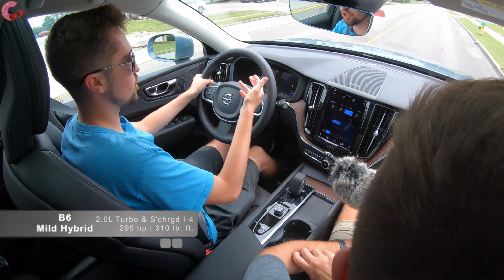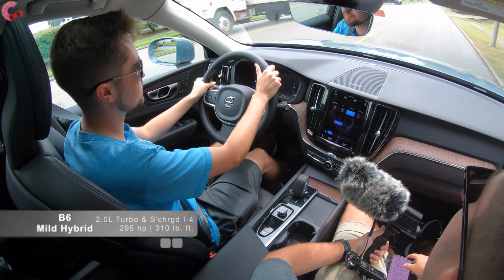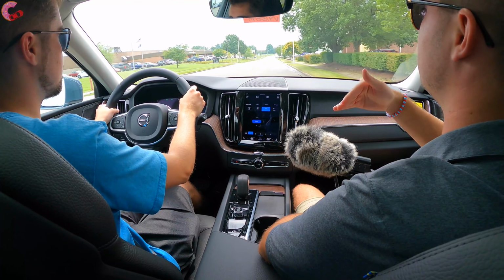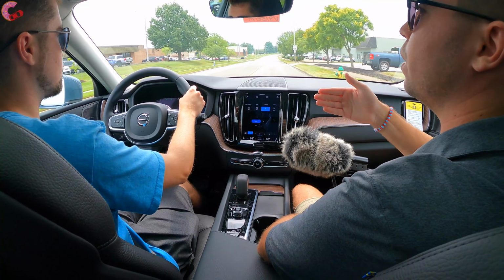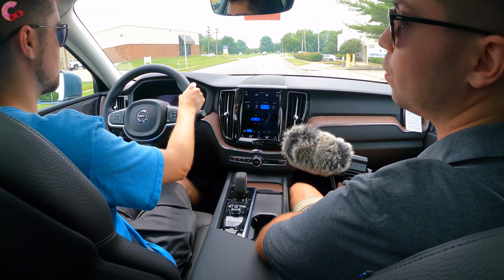Additionally, you have B6 replacing T6. That's going to add a supercharger to the same setup. 295 horsepower for that and 310 pound-feet of torque. So we'll see if the powertrain configurations continue. Previously, T6 was the most popular thing I saw on the lot, so maybe that will continue, and then you'll have a very high power output for this segment of vehicle.